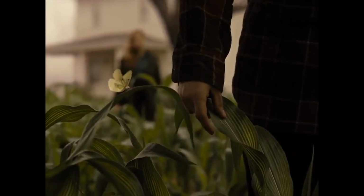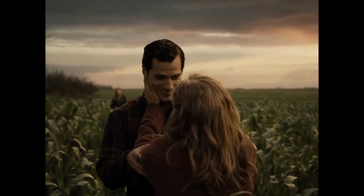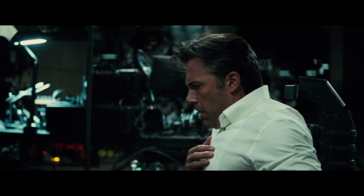One of my favorite moments in this movie was Clark feeling the cornstalks to help him return to who he really is, a simple farm boy from Kansas trying to make his way in the universe. Bruce recounts his dream from Batman vs.